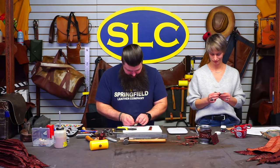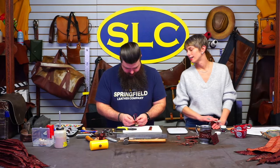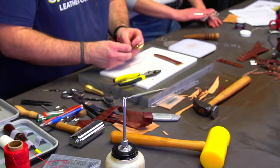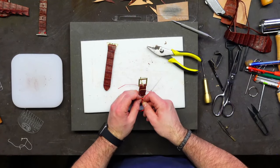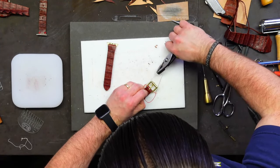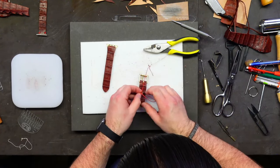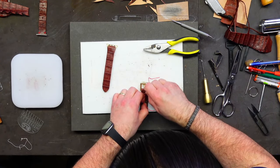So I'm trying to saddle stitch this very, very tiny piece. That looks terrible. It is awful. And the leather is stiff enough that I have to use a pair of pliers to get it through, because I brought my medium size needles, not my tiny ones, my small ones.